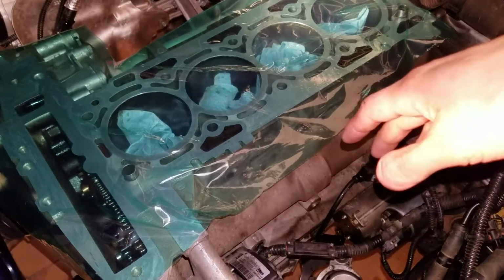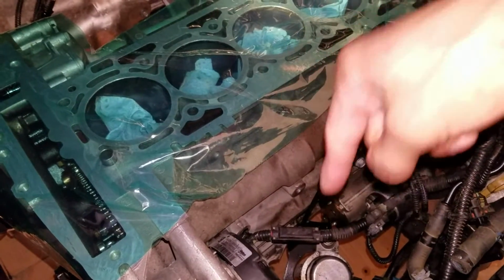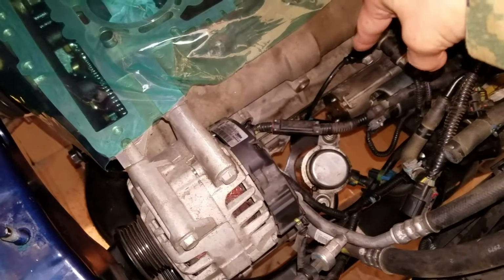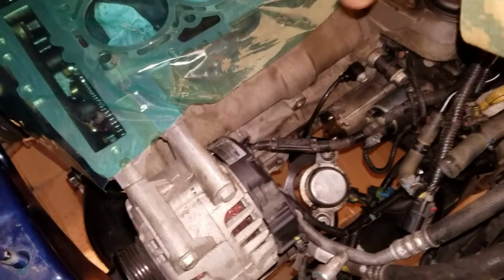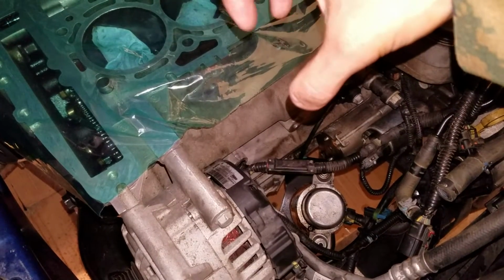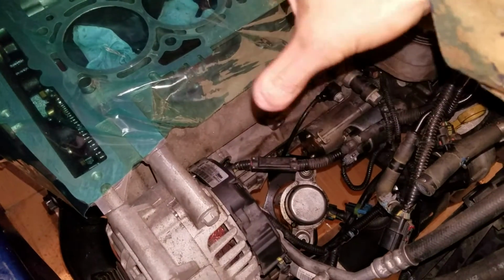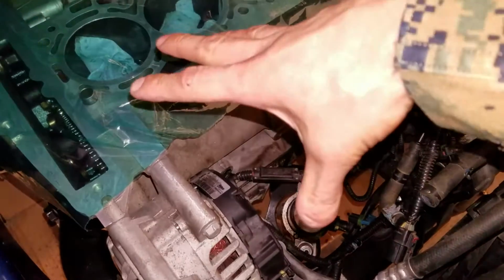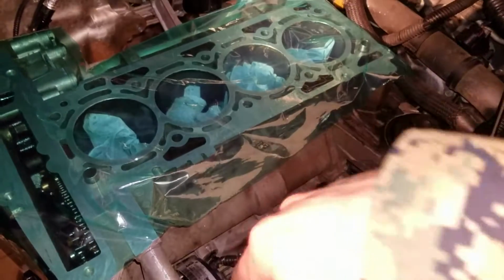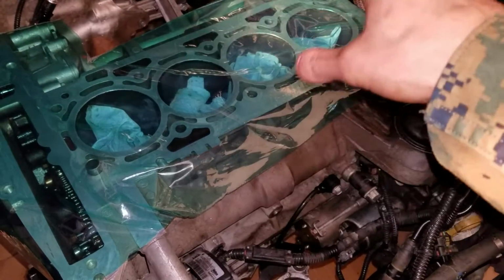So I went ahead and took out the pistons from the bottom. I dropped the oil pan, took out the pistons, and cleaned them up very good. You can tell some of the oil within the rings is burnt, burnt inside the piston ring, so I cleaned that up real good. I just got the new rings. I'm going to put the rings on, put the pistons back in place, and then I will put the cylinder head back on top and torque everything to specs.